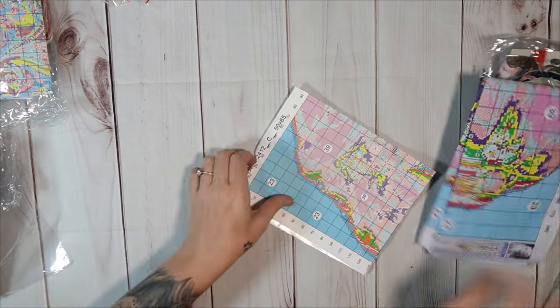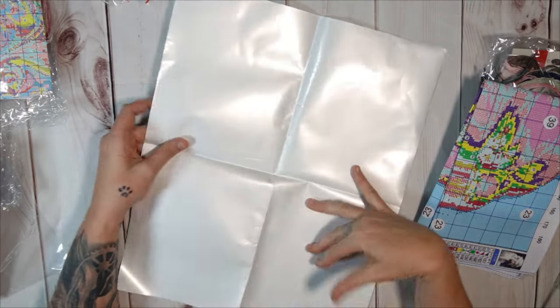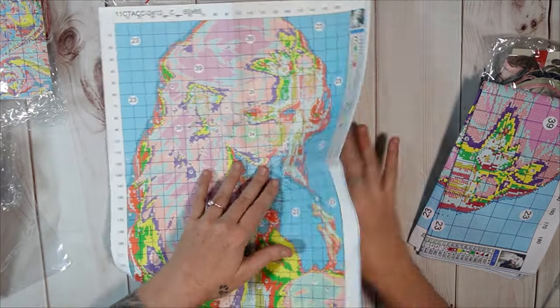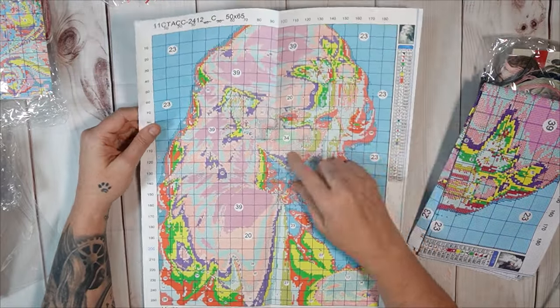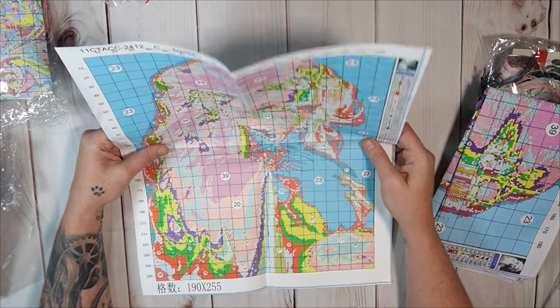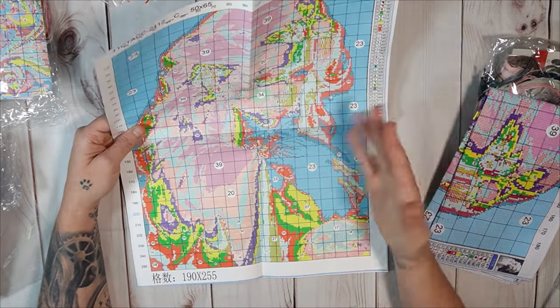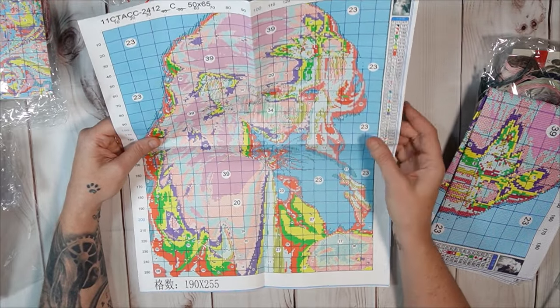Alrighty then, let's look at the pattern. The pattern is printed on our favorite film. That's for durability. Please don't get it wet in front, it's water soluble. Okay, 40 colors, which is amazing. This company only gives 40 colors, and this is actually Huacan. I know the different companies, and the most colors they give is 40, and it does work.